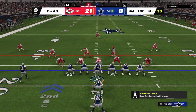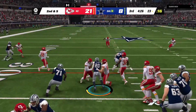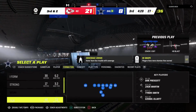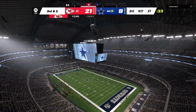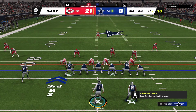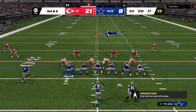Working with 2nd and 5 now. Gonna run again here with Pollard. Takes this to the 27. Give him 4 yards. On any running play that's calm, they're always hoping that it's going to break big and go the distance. But when you get a nice gain like that, you're able to do so many things anyway. You can come back and run essentially the same play again, continue to move the ball on the ground, or you can decide to throw the ball now because usually you have the defense back on its heels.